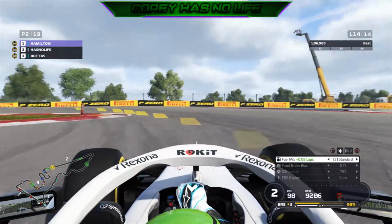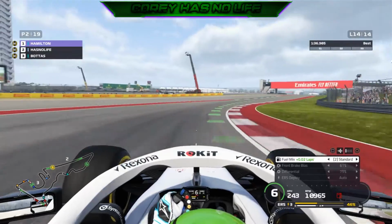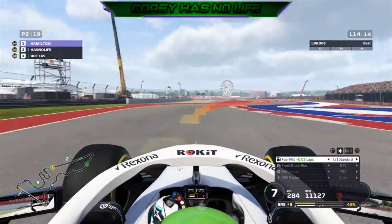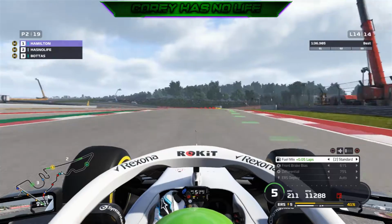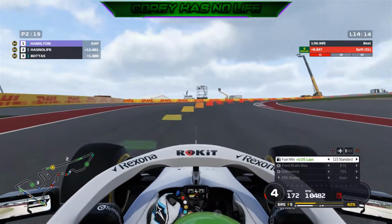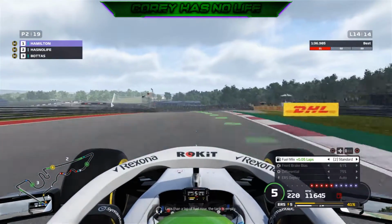And we have gained ourselves a tidy little margin over Valtteri. But he's still right there looming. So he could come back and attack us at any moment. But it's up to us to try and hold him off here for his final lap. Less than a lap of fuel now. The tank is empty.